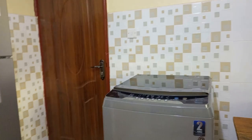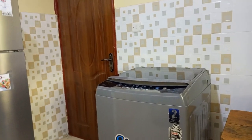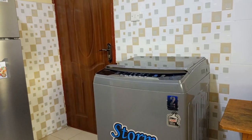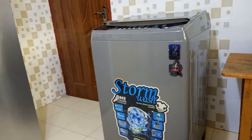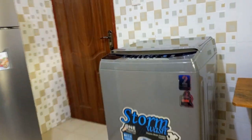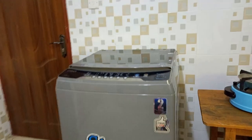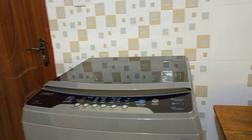On the other side, I have my washing machine. These are also from KTS. They really do have good electronics, guys. So if you are trying to look for one that is affordable, go to those guys. They really do have good machines and yeah, they are really affordable. So this is a top loader washing machine.